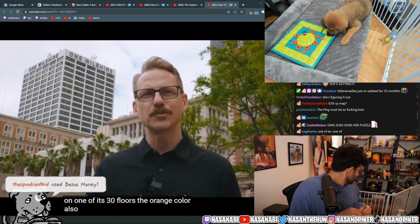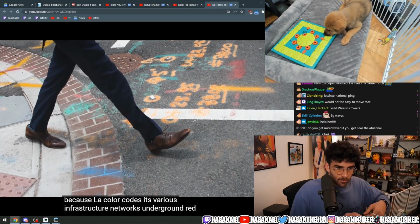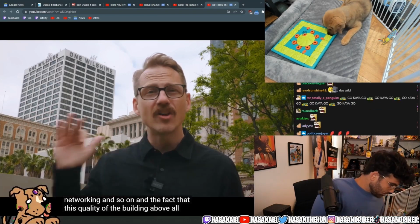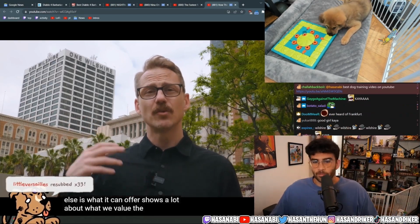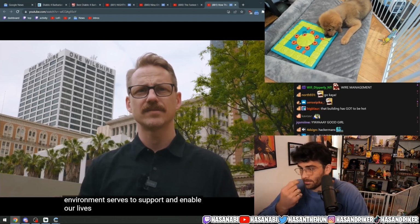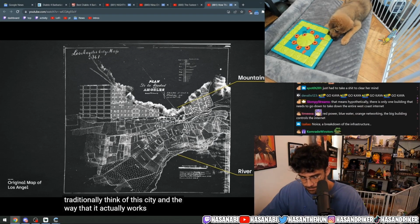The orange color also graces the sidewalk outside. That's because LA color codes its various infrastructure networks underground. Red for power, blue for water, orange for networking, and so on. And the fact that this quality of the building above all else is what it can offer shows a lot about what we value, the role of the city in contemporary life, and how the built environment serves to support and enable our lives. This marks a significant difference between the way that we traditionally think of the city and the way that it actually works today.